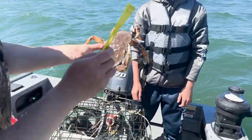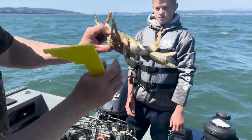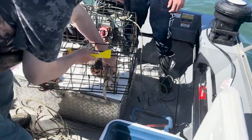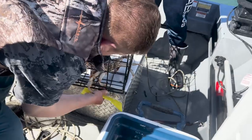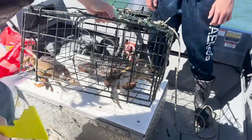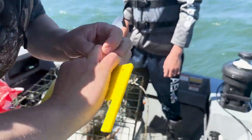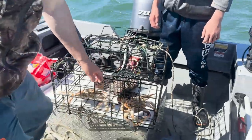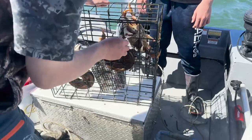Okay, let's see, this looks good. That's a keeper right there. Nice and hard, number 12. And what's wrong with this guy? Oh, his foot got stuck. I got a pinch. It's not bad, he didn't cut all the way through my skin. But hey, that's what happens when you grab your crabs.